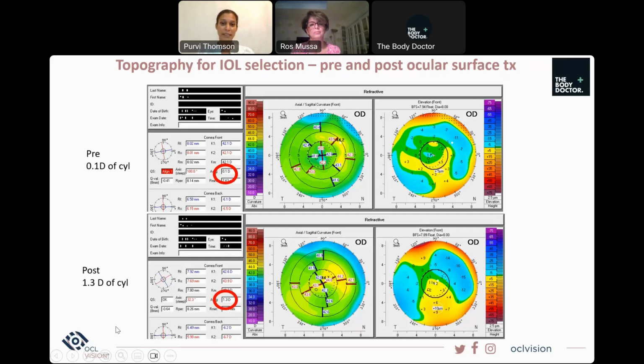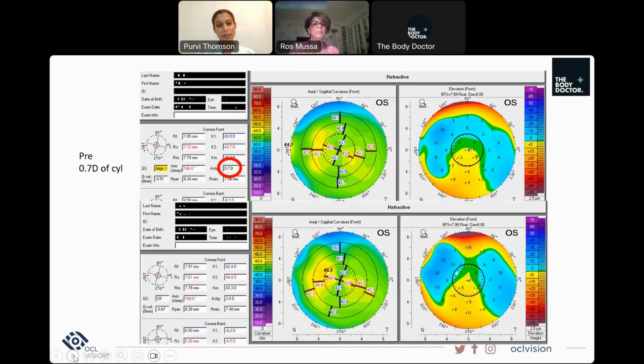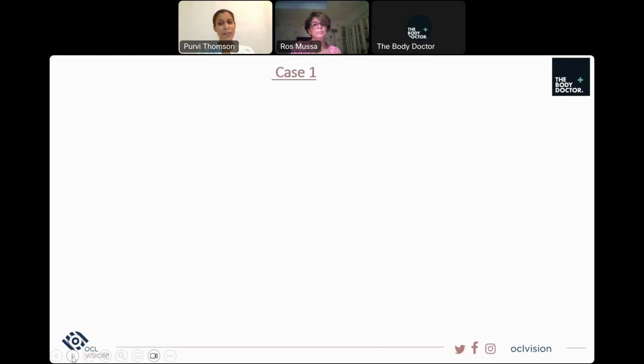Now, these are 2 different readings, and obviously they're very different. We wouldn't just go by the second reading. What you then would do is continue to treat her dry eye and make sure this is stable. We want a stable tear film, so we make sure this is repeatable, but you can see the huge difference that you can get just by treating the ocular surface. Left eye, this is the same patient, left eye pre, 0.7 diopters. We treat the ocular surface, boom, 2 diopters of corneal astigmatism there. That was being masked by an unstable tear film. That's a big difference. And that patient could end up in your chair with 2 diopters of cylinder, and they're not going to be happy.